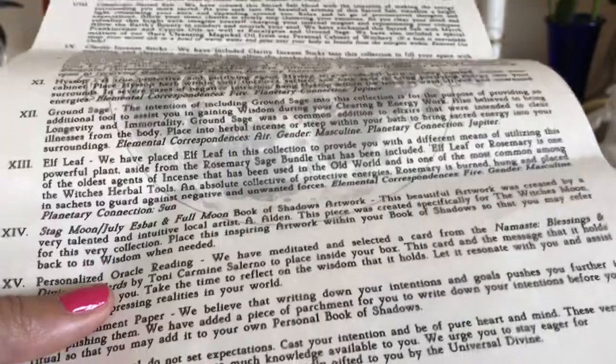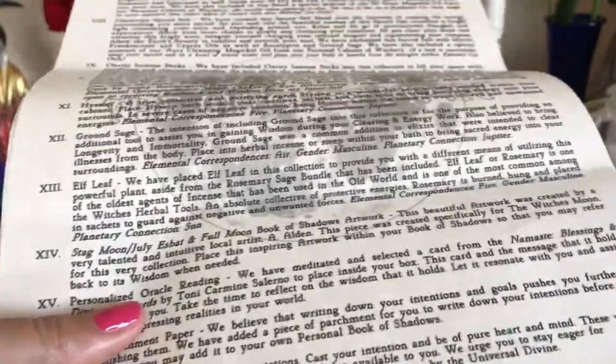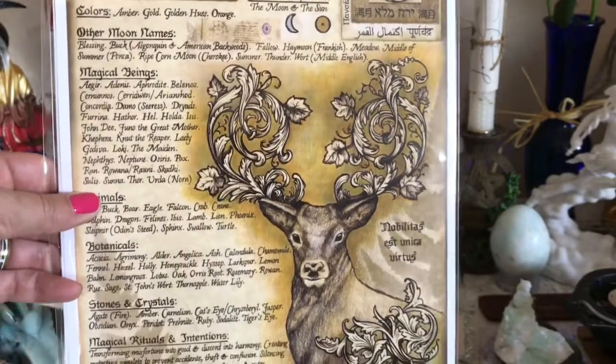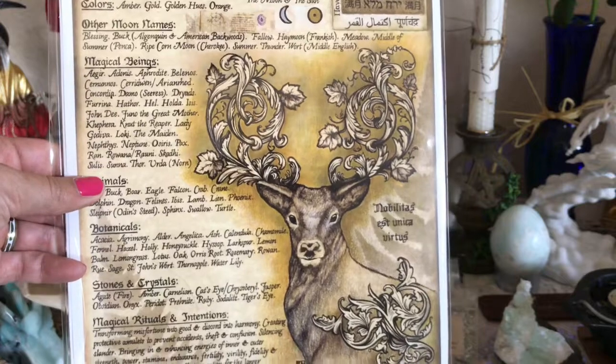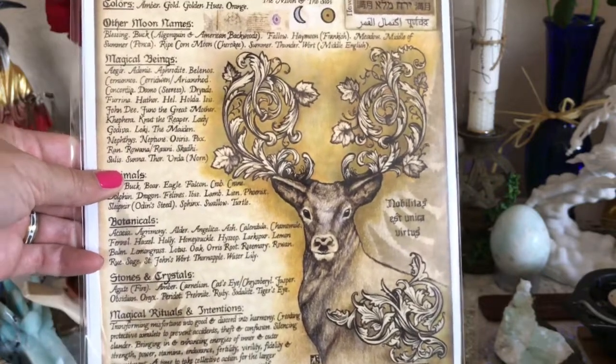But oh my gosh, let me show you this because I love it. So here is the Stag Moon artwork. Oh my God, can you guys just, the stag. It's so beautiful. I love deer. I love stags.